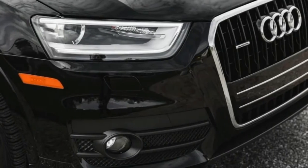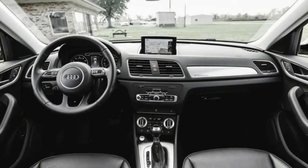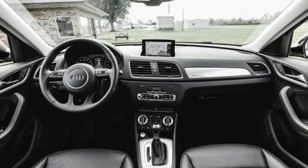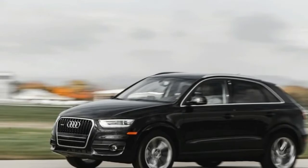After nearly 3 years on sale in other markets, the Audi Q3 has finally come to America. While it isn't quite identical to the Q3 sold elsewhere, ours has a torque converter 6-speed automatic in place of the dual-clutch gearbox used in other countries.